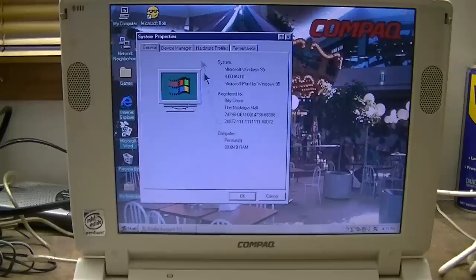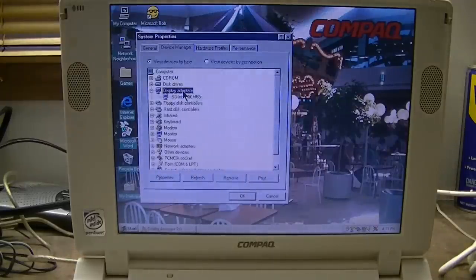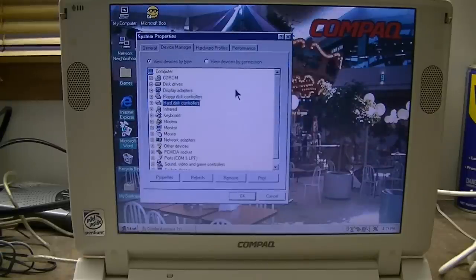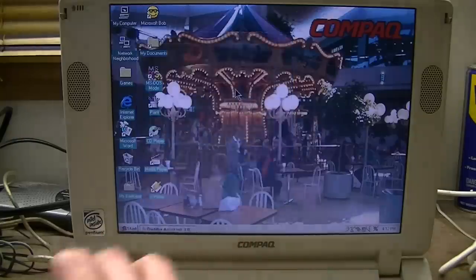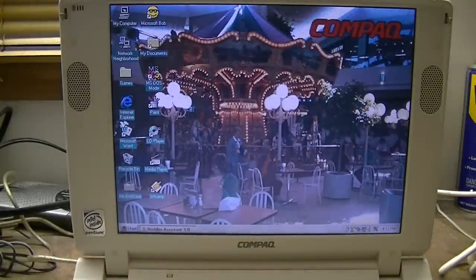I got 80 megs of RAM. Video card is made by S3. 800 by 600 screen. A VoiceView 2800 modem. Our IBM network card. Unknown device. I'm not sure what it is. And ES1878 plug-and-play audio drive for sound. They made a lot of sound cards back in the day.